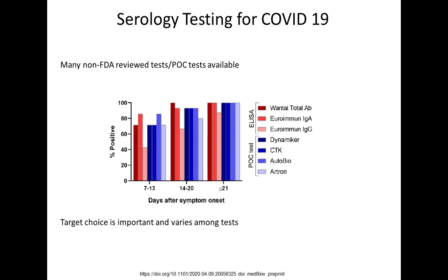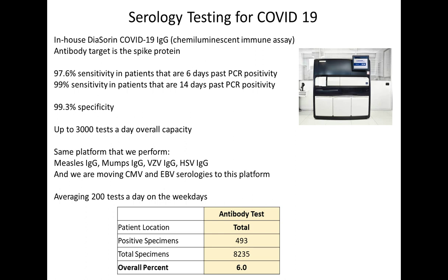I would say the landscape is also very dynamic from a PCR perspective, but overall, almost all of the RT-PCR assays, no matter what their targets were, have behaved very similarly. This sort of analysis is not fully done from a serology perspective. So I want to present to you what we're doing at UCLA.